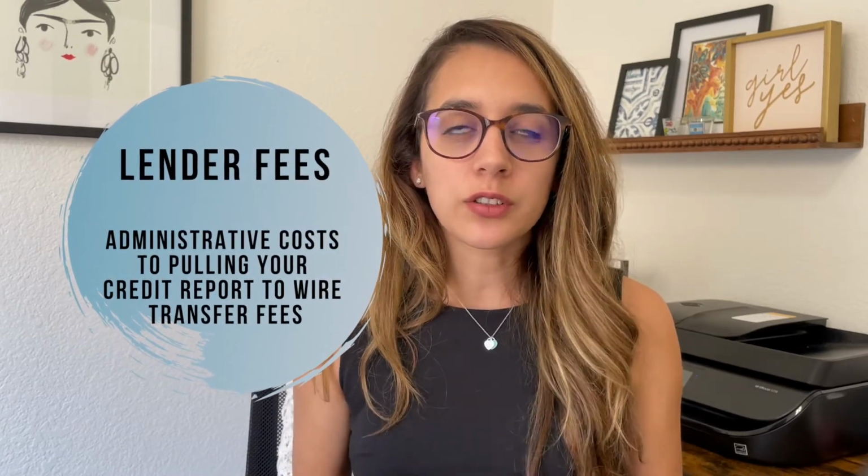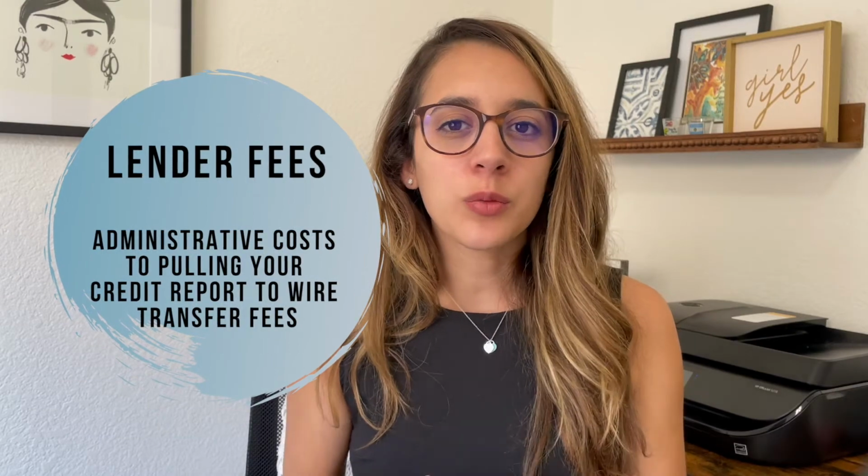Some lenders will be advertising that they have really low rates, but it's also possible that they are trying to make up for that low rate by adding on additional lender fees. So you definitely should be asking. Go to your bank, go to lenders that your agent recommends, and see what the differences are and the similarities and who really gives you the best deal.